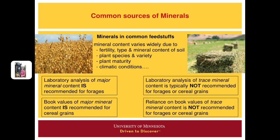Sodium and chloride may be provided as salt, and the sulfur requirement is met by the sulfur-containing amino acids that are part of the dietary protein. The situation for trace minerals is different, however. The variability of trace mineral content in forages and cereal grains is large and can vary from one area to another, even within the same field.